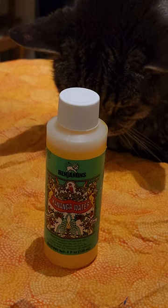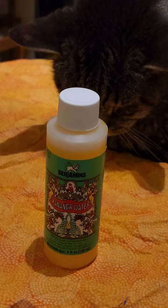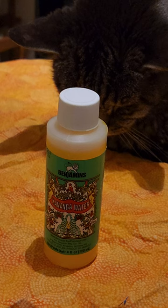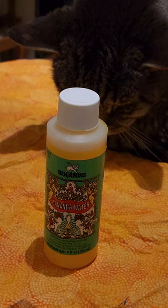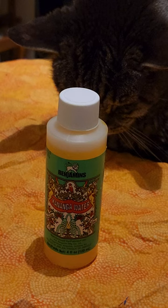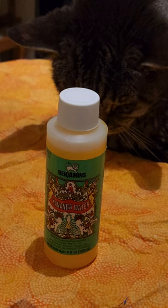So what else do I want to talk about? This can clear the path. You can use this along with road opening candles. Again, wait till it dries before, you know, burning it so you don't burn your home down.